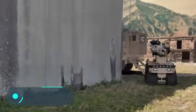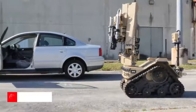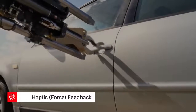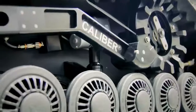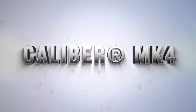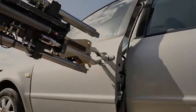Caliber Mark IV and the T7 L3 Harris. Ensuring a high level of security for people who risk their lives every day is a priority, especially when it comes to the work of intelligence services. The machines you see on the screen right now are perfect for this task. The Caliber Mark IV and T7 robots can enter places that are too dangerous for people.